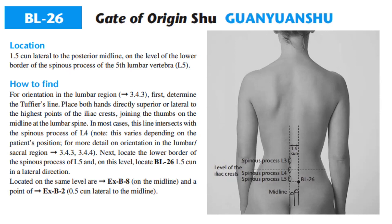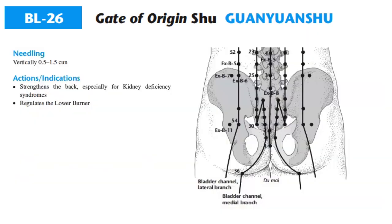Next, locate the lower border of the spinous process of L5, and on this level, locate Bladder 26, 1.5 tun in a lateral direction. Located on the same level are extra point B8, or Buttocks 8, on the midline, and a point of extra Buttocks 2.5 tun lateral to the midline. Needling Bladder 26 is done vertically 0.5 to 1.5 tun.